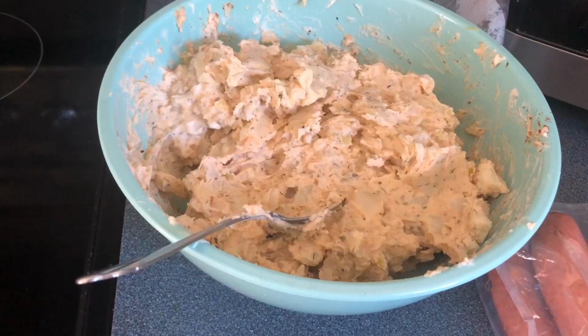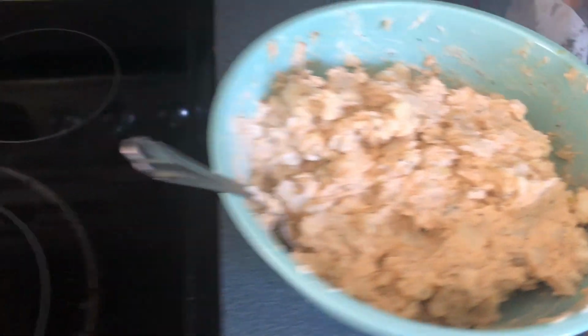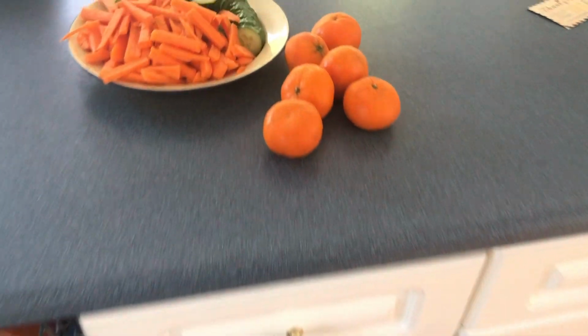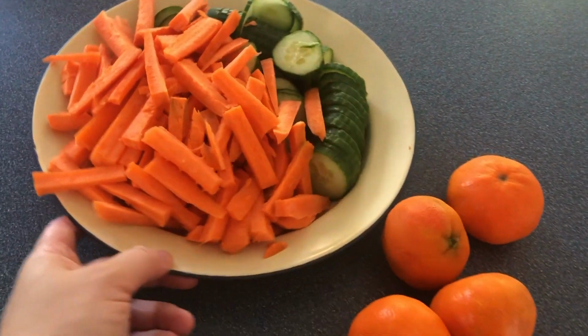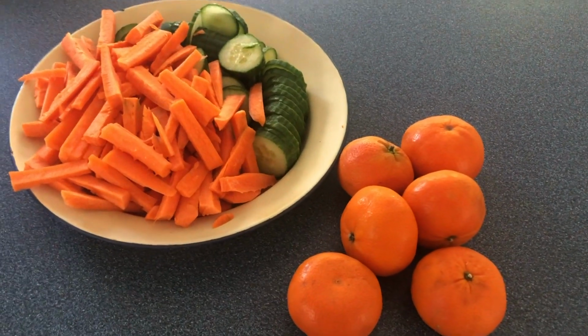Just having a pretty quick finish tonight. I've got some potato salad made up, some smoothies cooking, and then we just have some mandarins and cut veggies for a quick supper tonight for this holiday Monday.